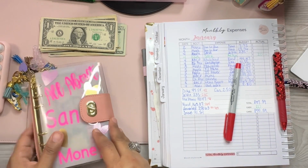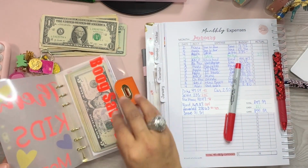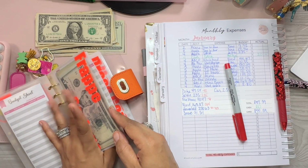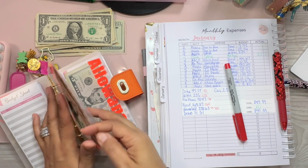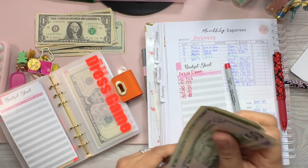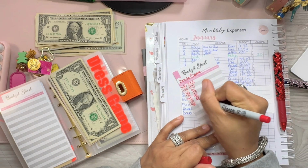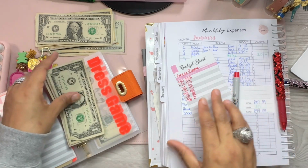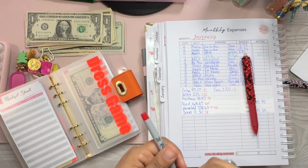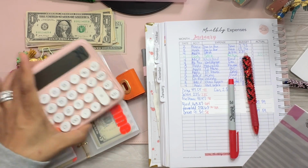And what else? Dress. Now, that was my daughter. I don't know where she bought some stuff from. I think TJ Maxx. So I'm not going to take it out of her sinking fund. I'm going to take it out of the dress sinking fund. So, let's see if I have $91. $50, $55, $56, $57, $58. So I only have $58. So I'm going to take that, and that's going to leave me with zero. So I'm going to take the $58 from dress. And then I need, let's see, 92 minus 58 equals, I need $34 more.